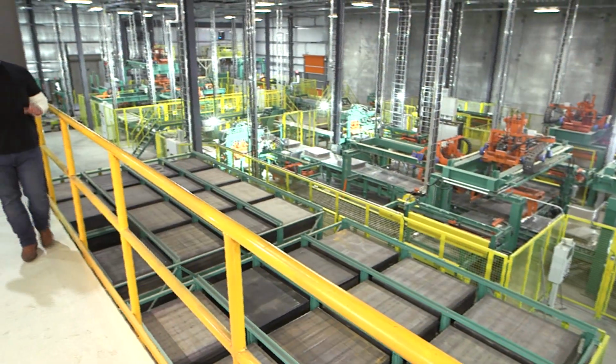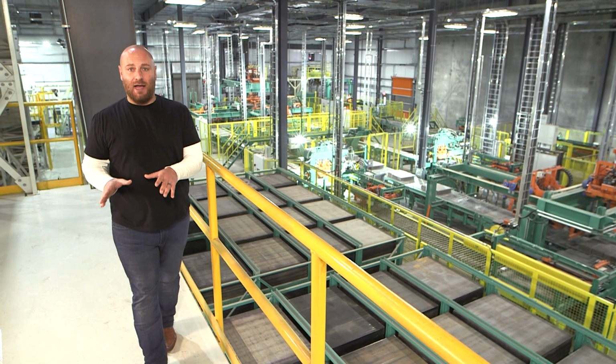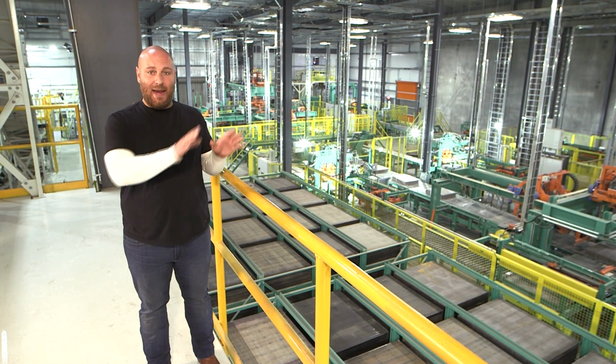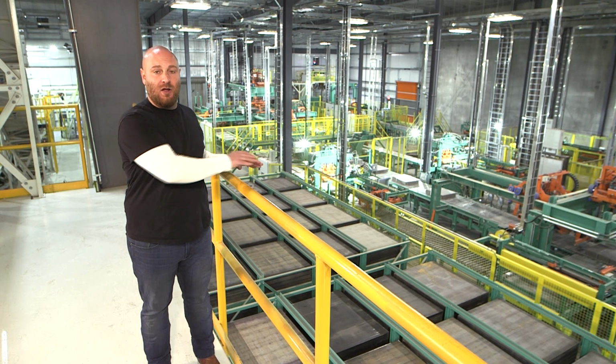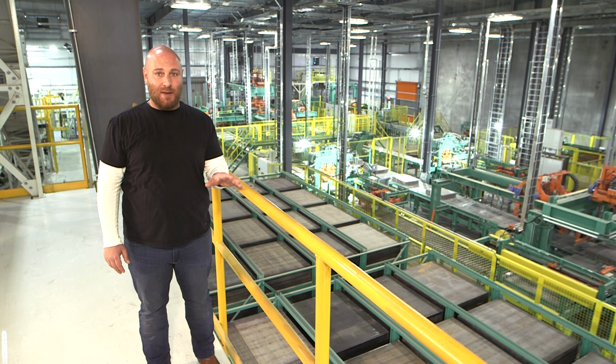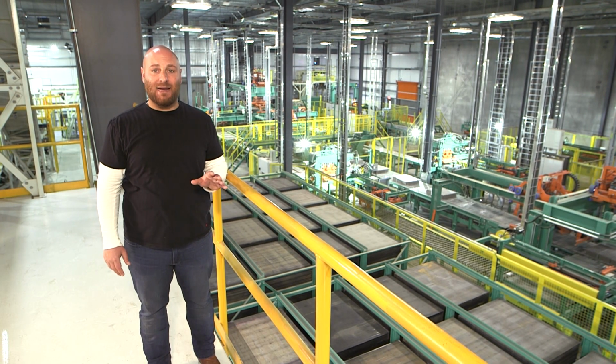We just got finished seeing how concrete is batched in the batching side of the Cambridge Paving Stones plant. We're now gonna go down toward the main production side of the plant, which has your wet side, where the concrete is actually pressed and produced, and your dry side, where it's processed and packaged.